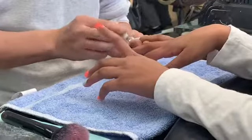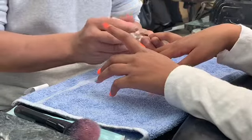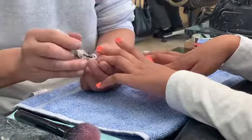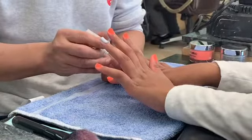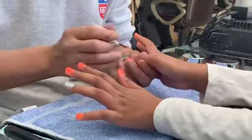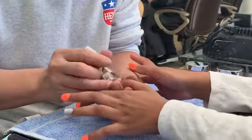Okay, so I'm gonna zoom in so you can see what's going on here. Now it looks like a dark red. Oh, pretty. Kind of like your top coat-ish. Yeah, or your sealant, maybe. It's probably my sealant. Is this my sealant? I don't know. Your shiny part.